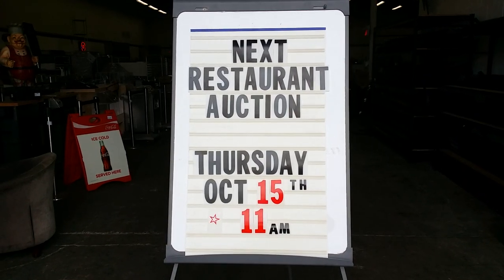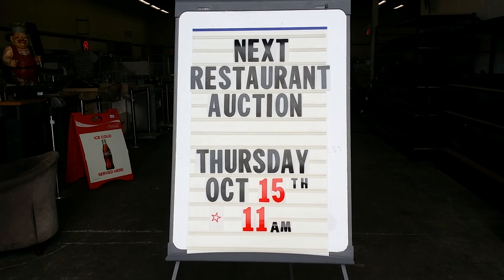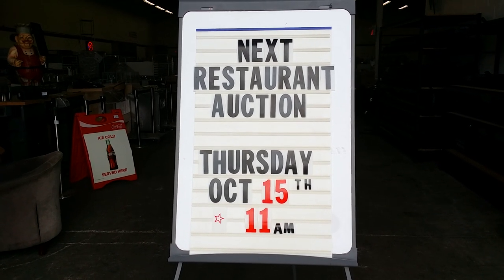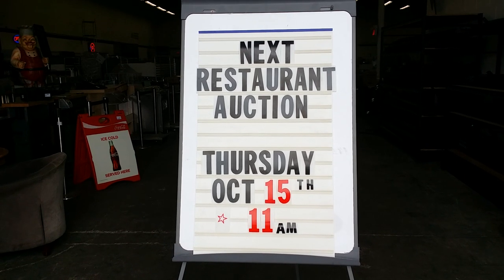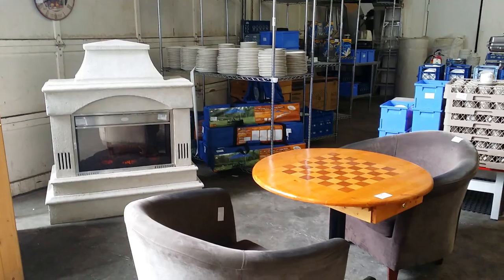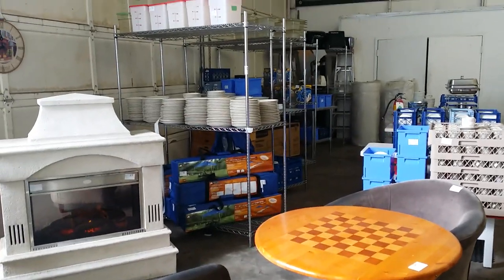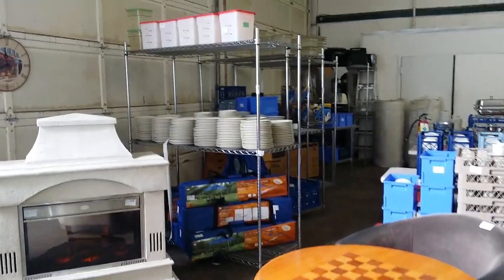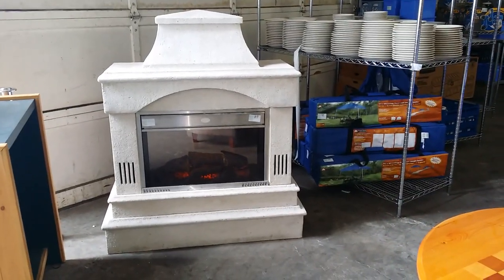Love's Auctioneers is having an in-house restaurant equipment auction featuring quality new and used restaurant equipment this Thursday, October 15th, starting at 11 a.m. Let's have a look around. In this auction, you're going to find a variety of new and used quality equipment, smallware, stainless tables, metro racks, even a nice electric fireplace mantle.